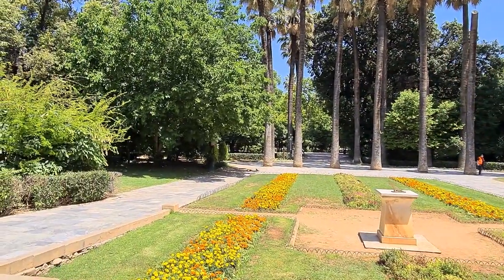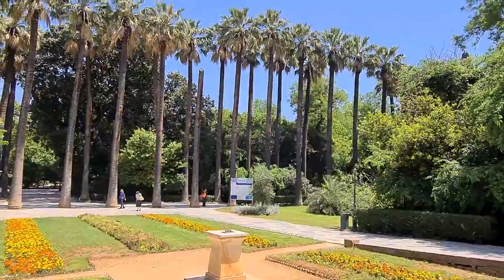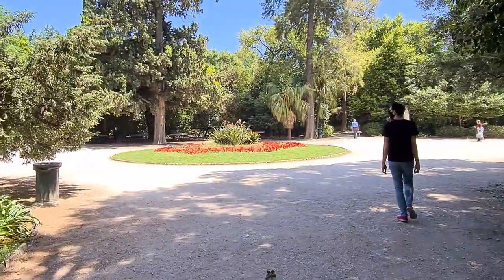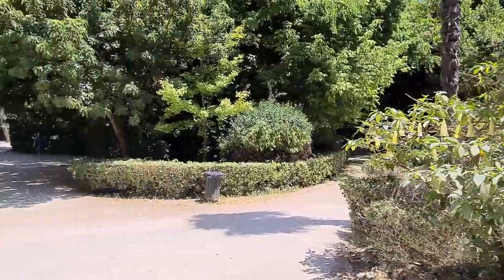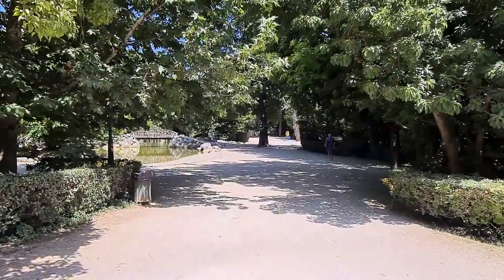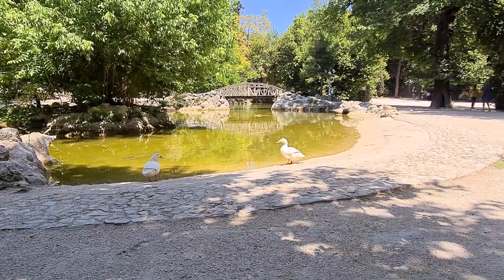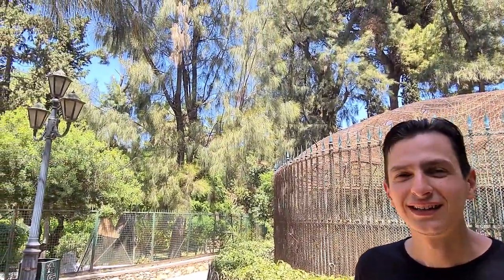Our last stop is the National Gardens. It's the best park in the city center, and you can come here to take a breath, relax, and enjoy your evening. Woohoo! Here you can also find some animals and birds, and if you have children, it's really fun.